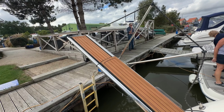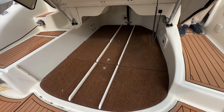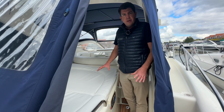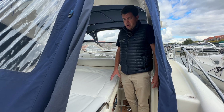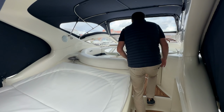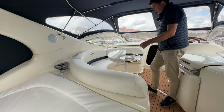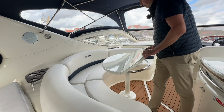There's a huge tender garage on here as well, which obviously offers a huge sun pad area at the back, but also it means you can store your tender away or use it as storage when needed, and we'll show you a shot of that in a second. Your seating's on the port side. You've got a really nice sociable space up here, and your table folds out when needed.